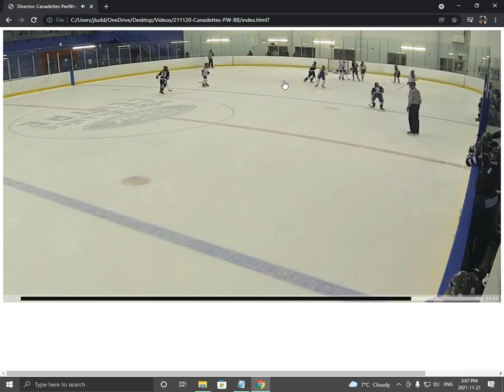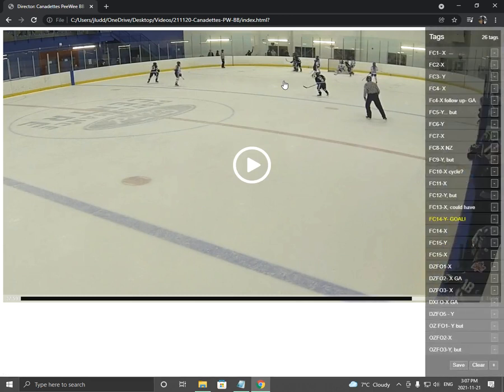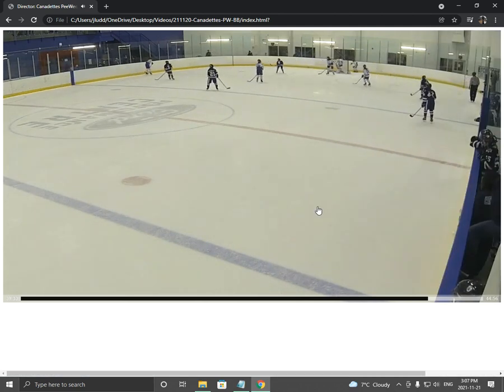Forecheck, when you pressure, they make mistakes. She makes a mistake. F3's in the right spot. And look, you score a goal. Guys, this is what we need to do. It's not rocket science, right? It's not rocket science. We got to get good at this.